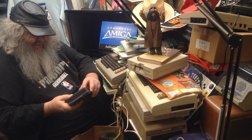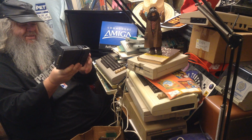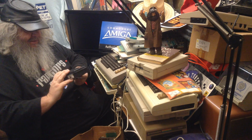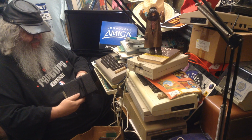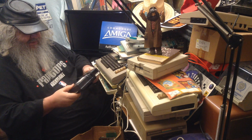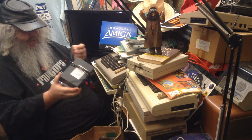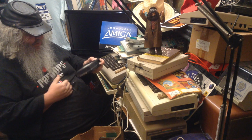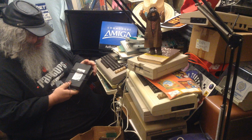Now, what is this? This is a CSI Model 464 to IEEE interface. Ah, this is different in that, okay, it has its own power supply. You don't actually hook it up directly to the computer through the cartridge port.